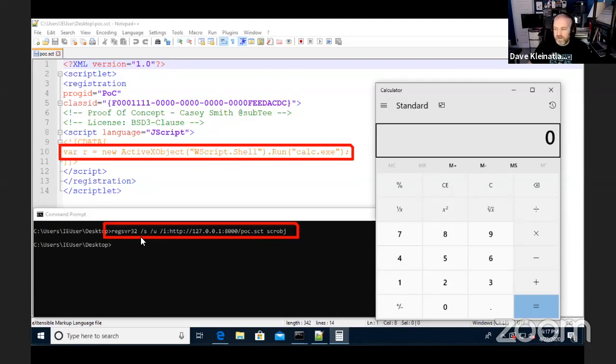And when they run that command here, the regsvr32, which is the command that we saw on the last slide, we pull this from this local web server. We're going to download that script. Here it's a local web server, but just remember it could be Dropbox or anything like that. And then once we execute that script, it actually pops up calculator. So calc.exe could easily be ransomware.exe or malware.exe.